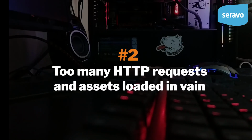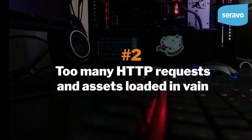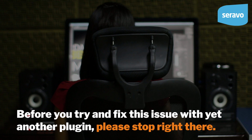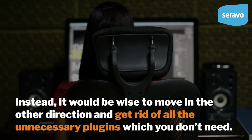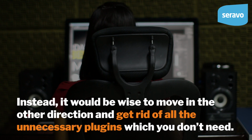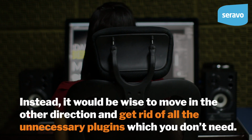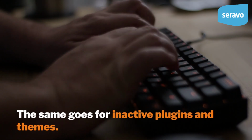Number 2. Too many HTTP requests and assets loaded in vain. Before you try and fix this issue with yet another plugin, please stop right there. Instead, it would be wise to move in the other direction and get rid of all the unnecessary plugins which you don't need. The same goes for inactive plugins and themes.